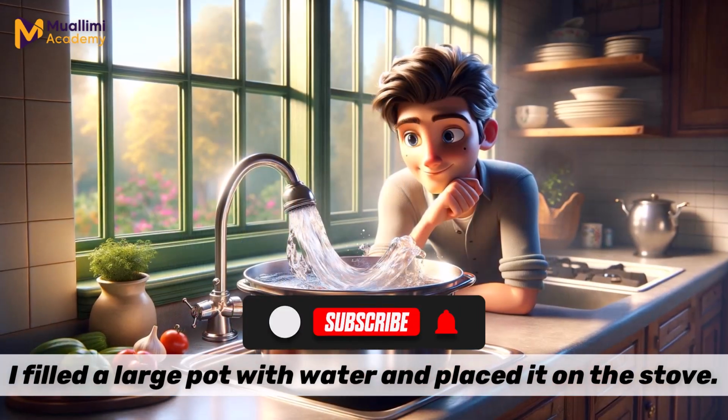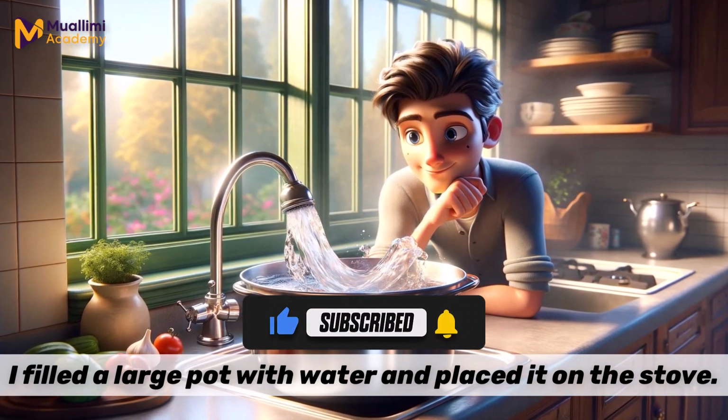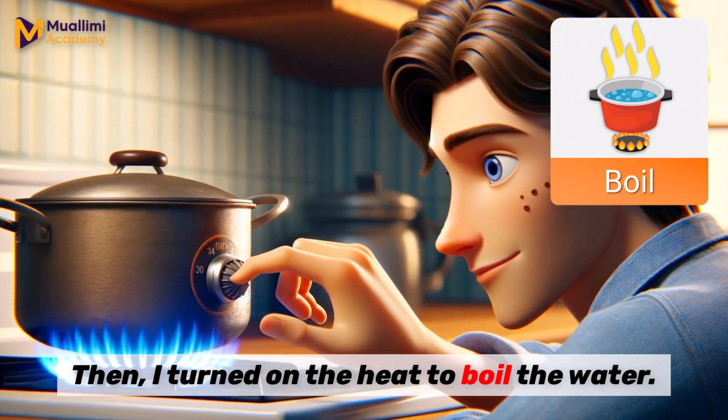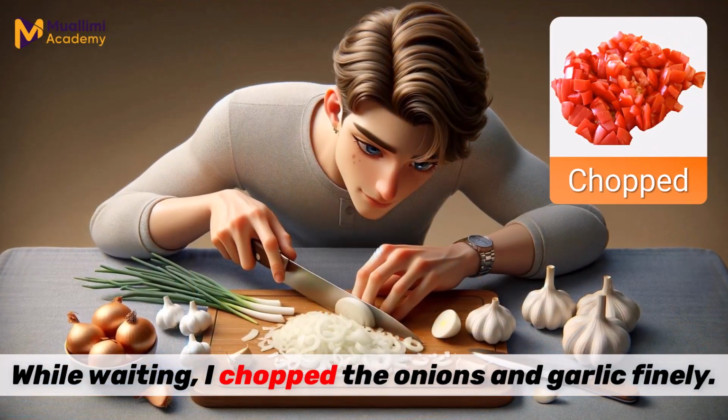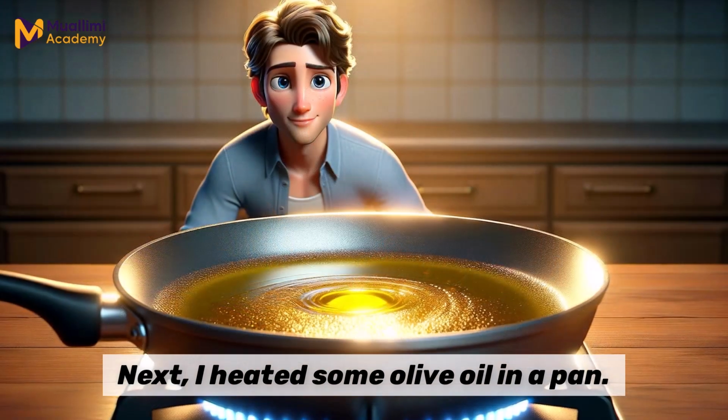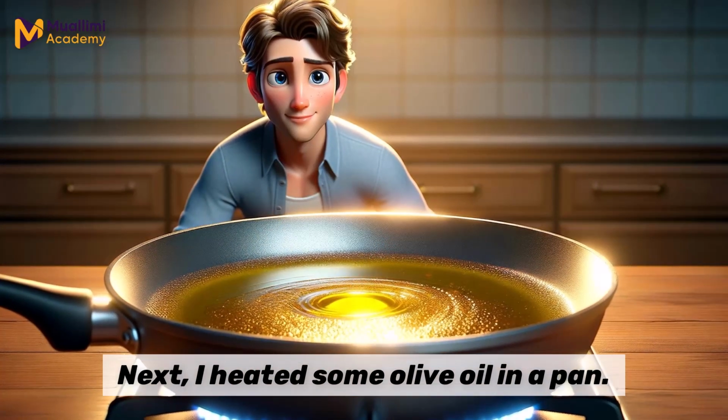I filled a large pot with water and placed it on the stove. Then I turned on the heat to boil the water. While waiting, I chopped the onions and garlic finely. Next, I heated some olive oil in a pan.